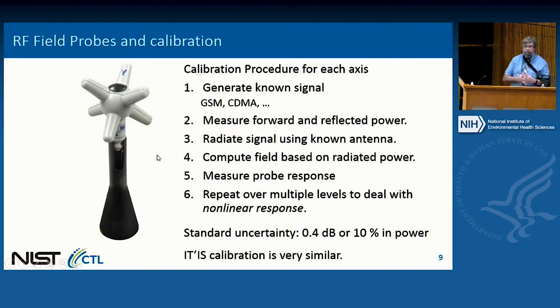So, RF field probes and how we calibrate them. This is not one of the probes we actually use. This is a commercially available probe, but visibly it gives you a good idea of what you have. You have a set of 3 dipoles, each orthogonally oriented. And you can pick whatever Cartesian coordinate system you like for whatever you're measuring. You can align one of those probes with the x-axis, one with the y-axis, one with the z-axis.